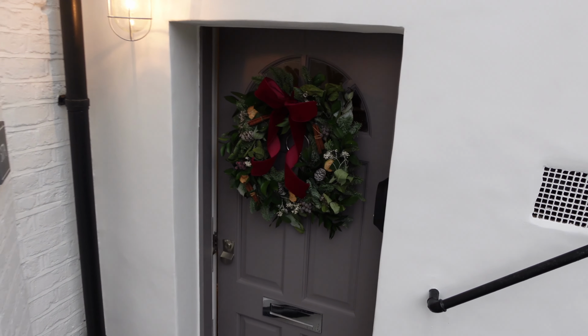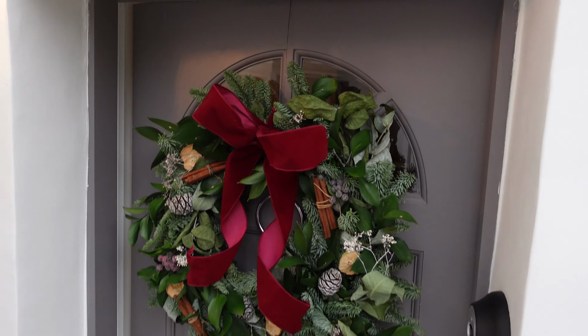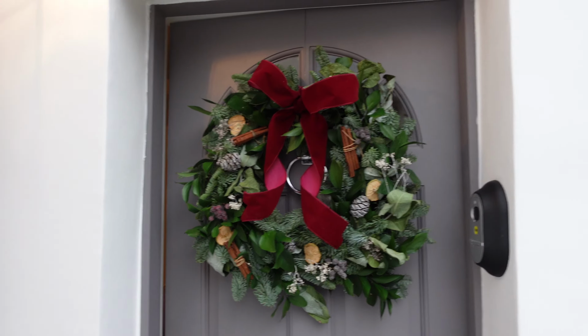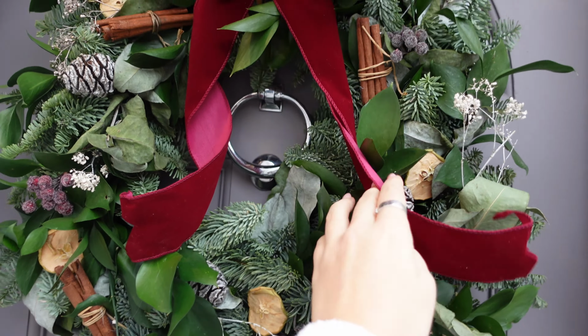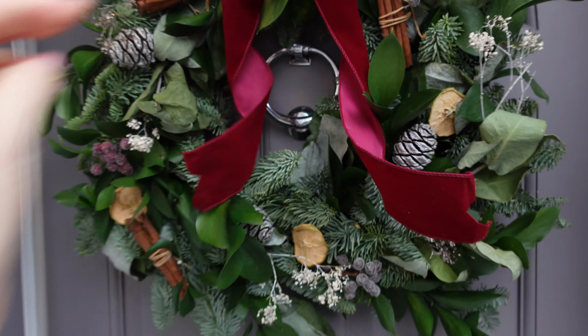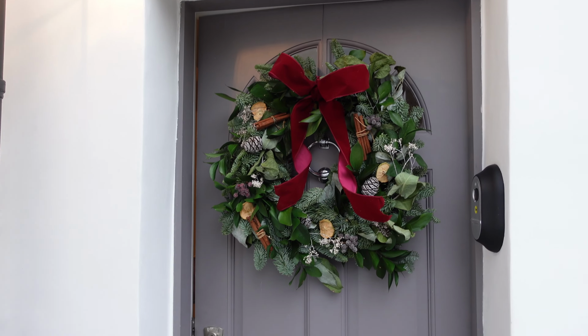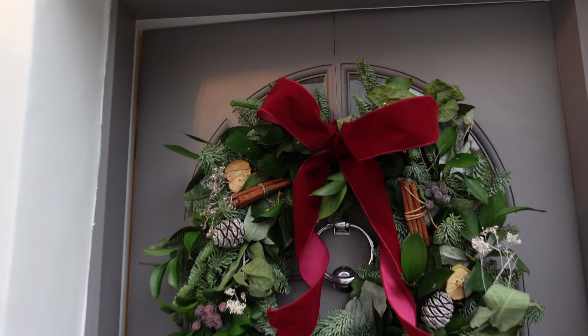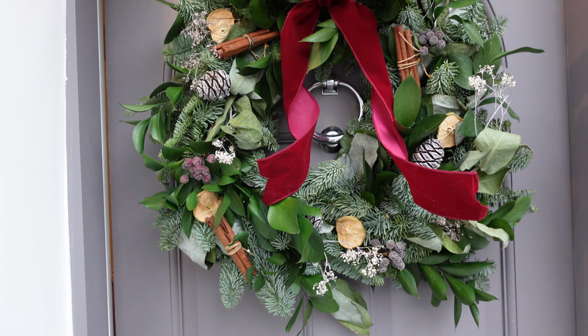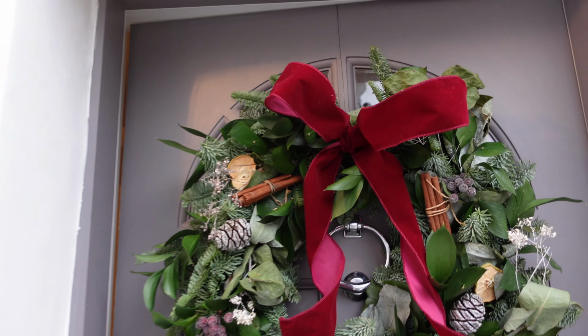Look at the wreath on the door. The wreath looks so good. I'm so happy with it. And I think the tones are really nice. And last year the postman got really irritated because the knocker was covered, whereas this year they put the knocker right in the middle so they can access it. What do you guys think? I love it. Homemade wreath. I love it.